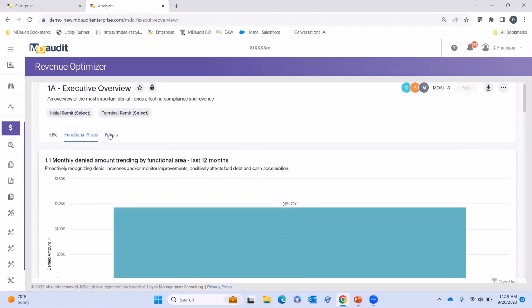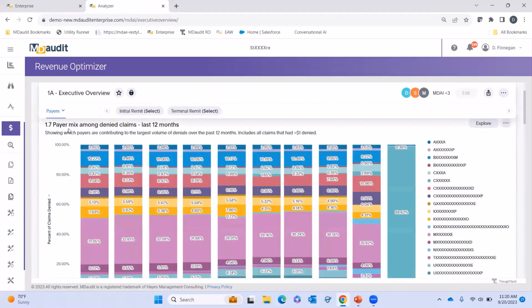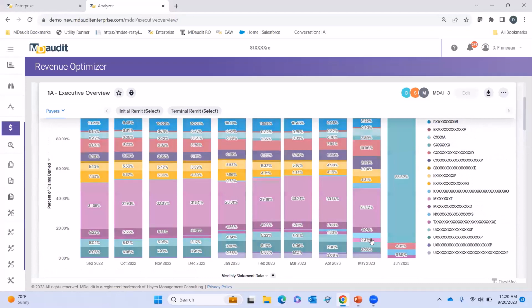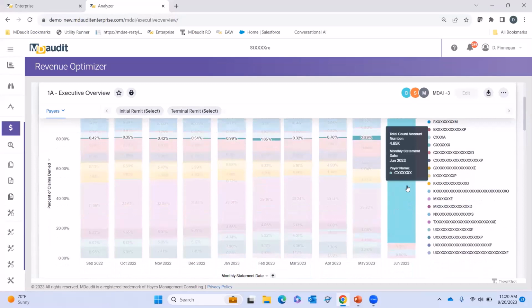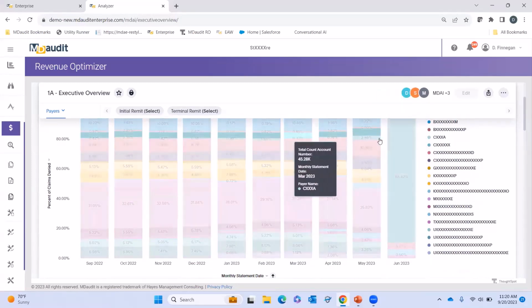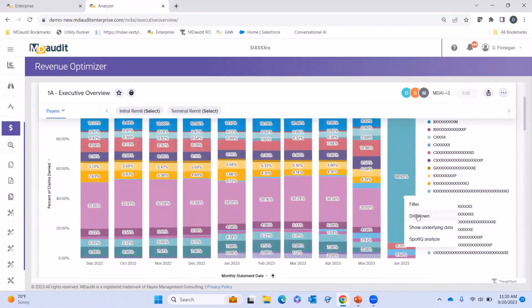I'm going to do another example here. That was functional areas. Let's go into payers. So here's another dashboard: payer mix of denied claims over the last 12 months. And I can see, again, a rolling 12 months updated daily. But what I like about this is the intuitiveness and navigation. I can start with this payer here in the most current month and scroll and see historically very little denial, but in this month, just getting crushed.